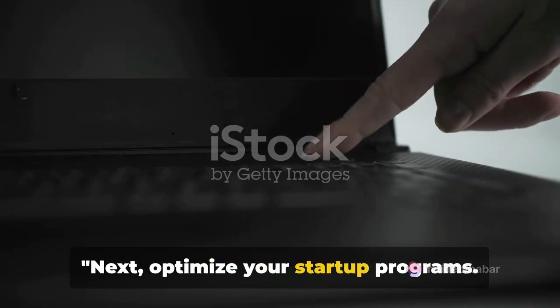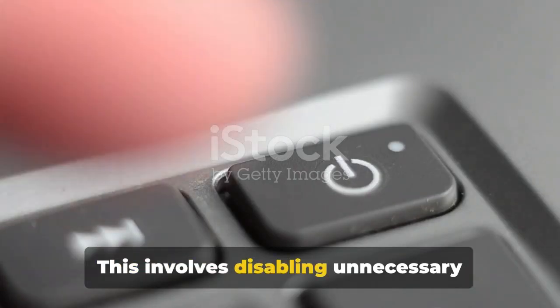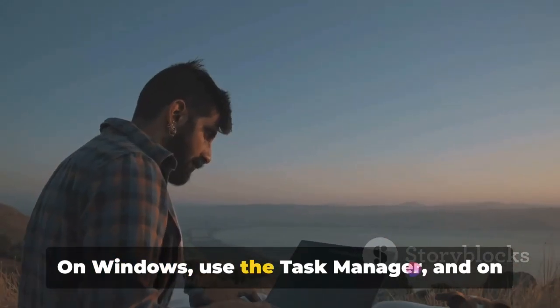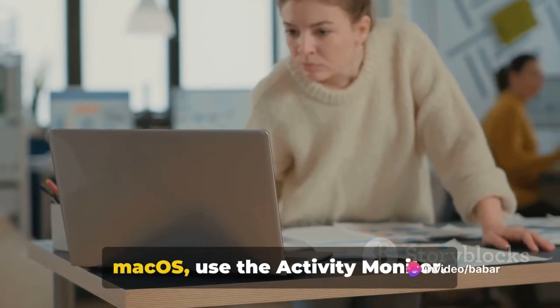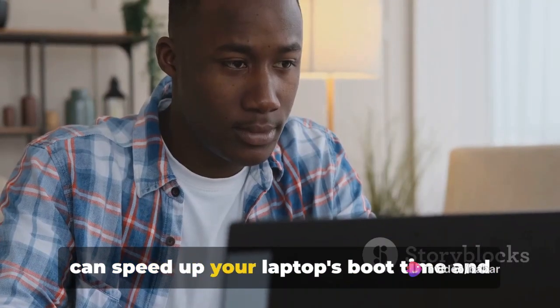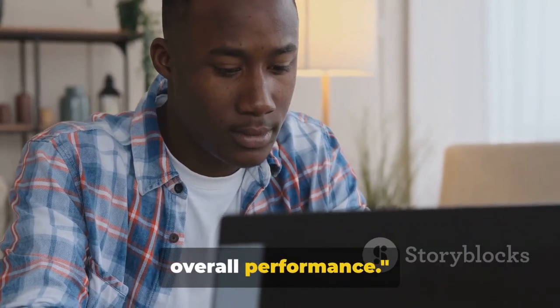Next, optimize your startup programs. This involves disabling unnecessary programs from starting up with your laptop. On Windows, use the Task Manager, and on macOS, use the Activity Monitor. By optimizing your startup programs, you can speed up your laptop's boot time and overall performance.